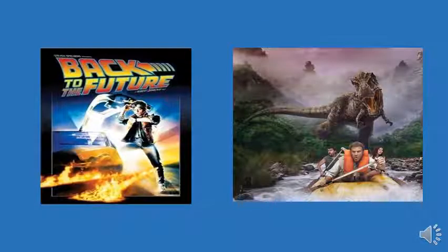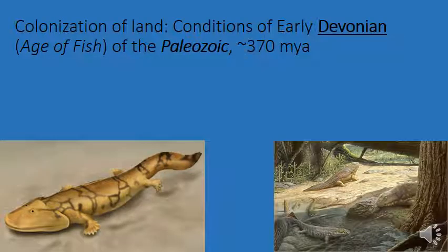So let's travel back in time a little bit and focus more on the evolution of amphibians. I'll be highlighting some important amphibian fossils and also tetrapods. When we think of early tetrapod evolution and the story of early amphibian evolution, we have to consider the conditions of habitats during this time. The time being the age of fishes, also referred to as the Devonian, which occurred during the Paleozoic era. So we're talking roughly around 370 million years ago.